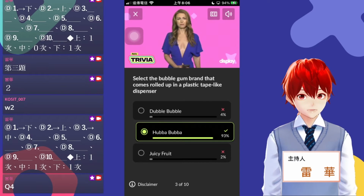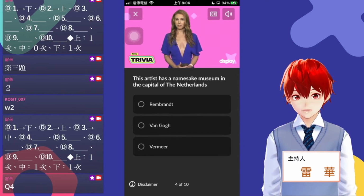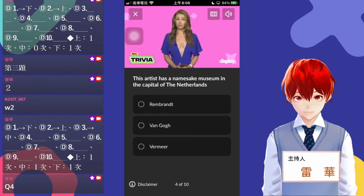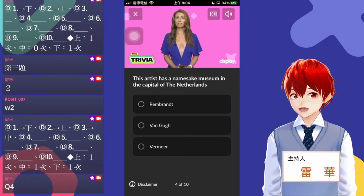Question 4. This artist has a namesake museum in the capital of the Netherlands. Rembrandt, Van Gogh, Vermeer.